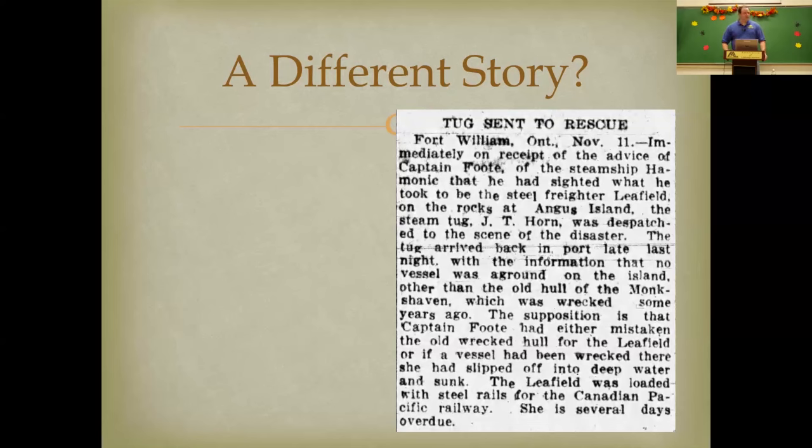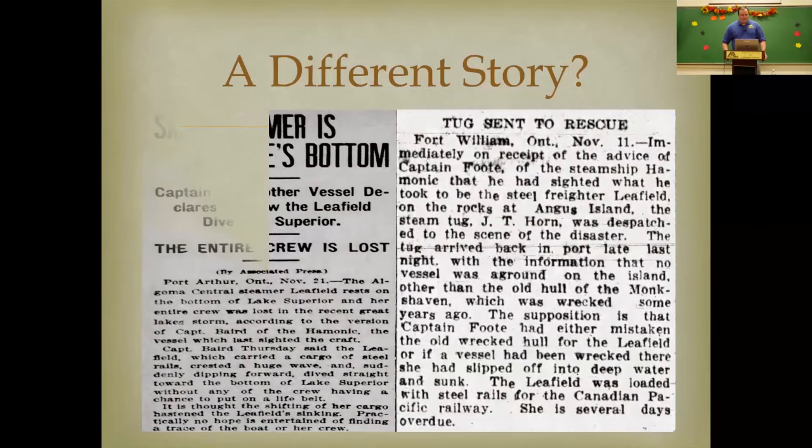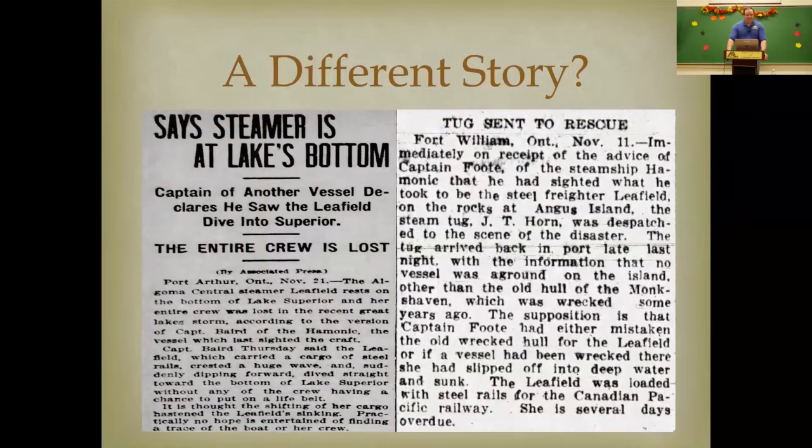Then I found a different news article that talks about Captain Baird of the Harmonic claiming to have seen the steamer Leafield sink. He claims that he saw the Leafield ride up to the crest of a wave and do a nosedive and sink. Well, that would change the story a little bit. But I have a problem here. Different captains, same boat. Captain Foote and Captain Baird, both on the Harmonic.